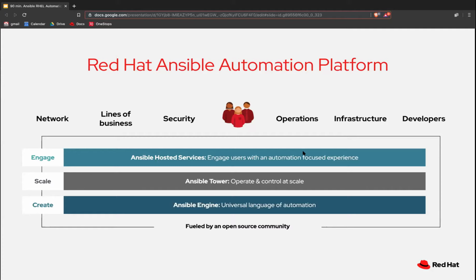And then at the top, you get hosted services. Hosted services enable your teams to leverage our efforts to help mitigate vulnerabilities, manage drift, do policy enforcement, and even quantify your automation. We'll be showing this in exercise 7, and that in a sense is the stack. So if there are any questions about that, I'll pause for a moment. Okay.